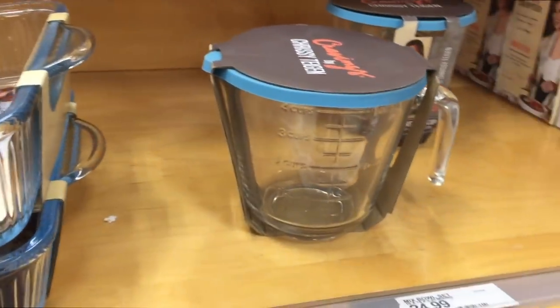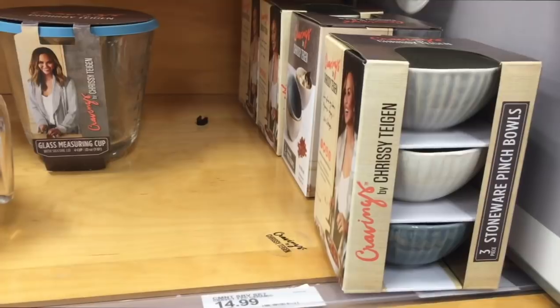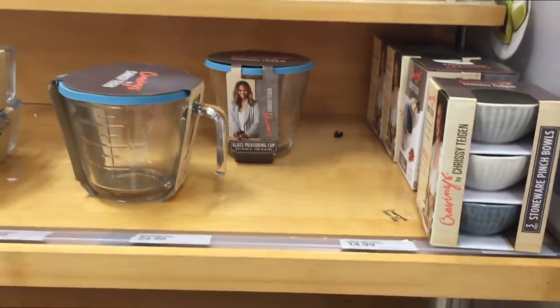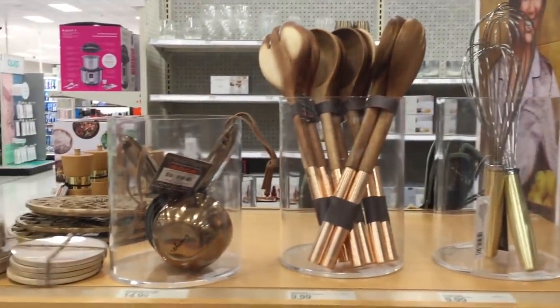Ooh, I guess I'm in the market for a measuring cup. And these little bowls. I swear I am in the market for those. These might be coming home with me. We'll see. Oh my gosh, I feel like I'm at that fancy kitchen appliance store at the mall.